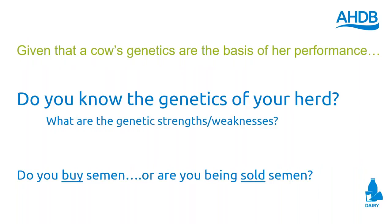But before I start, I just wanted to set the scene and make you think about why we're talking about genetics and why we believe that genetics is really critical when it comes to on-farm performance. Basically, we know that the cow's genetics are the basis of her performance, and for that reason, do you know the genetics of your own herds? Or if you're an advisor, do you know the genetics of your clients' herds that you're working with? Because really, these things are critical and are the foundations that you start working from. And if you get your genetics right, the rest of the job will become a lot easier. And the same is true if you get your genetics wrong, your job will probably be a lot harder.